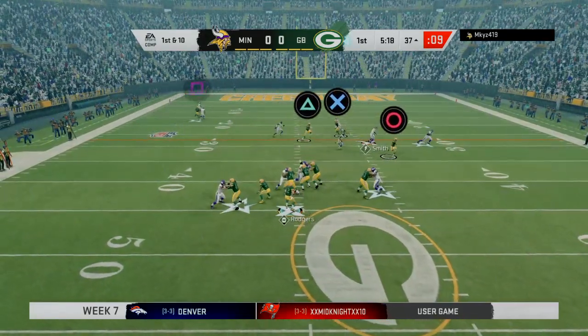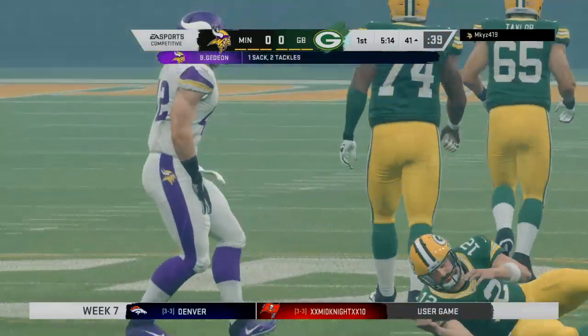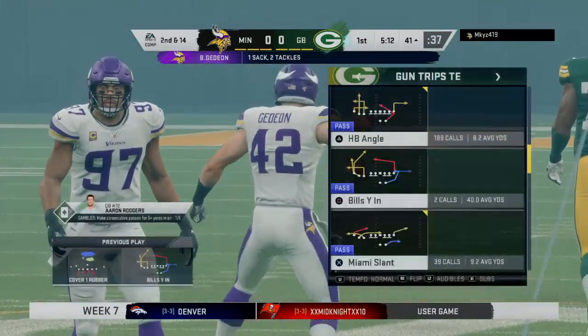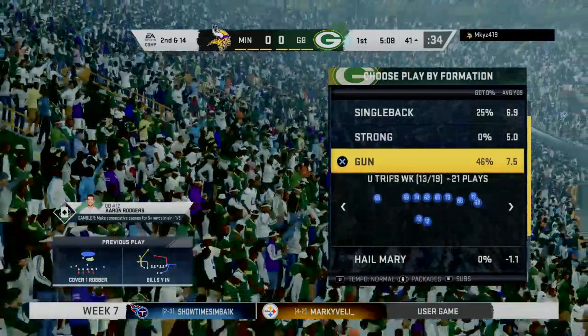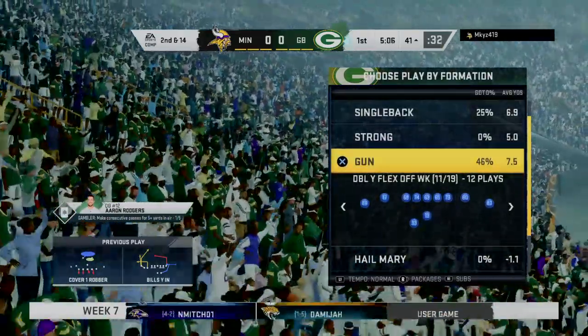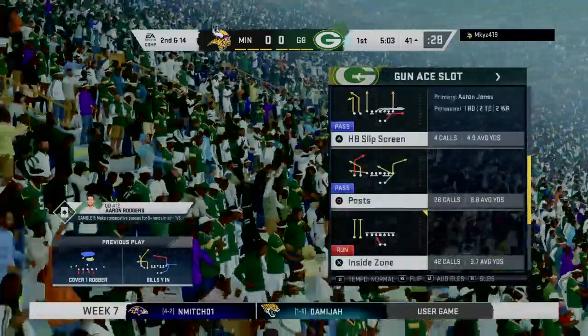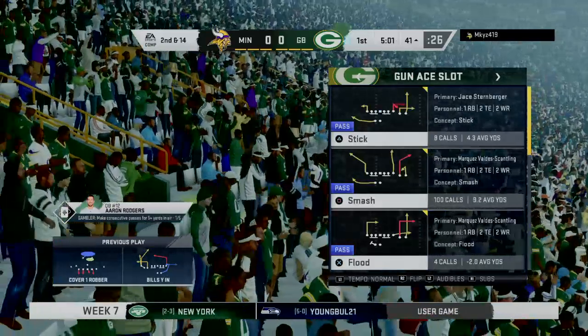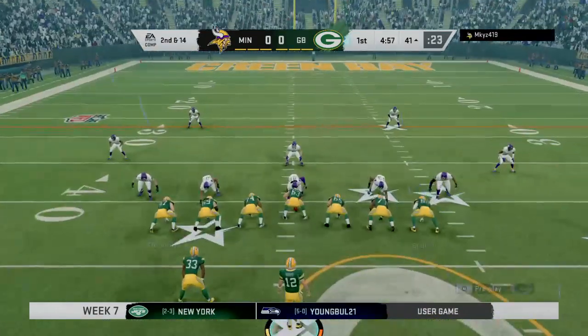Shotgun now for Rodgers. And down he goes. They sack him back right around the 41-yard line. Ben Gideon showing his strength and quickness there, a loss of 4. So after the sack, here's 2nd and 14.